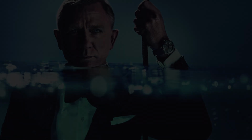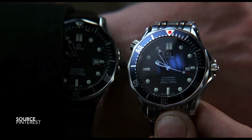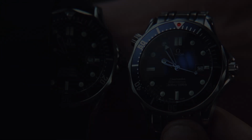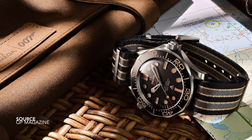Some are simpler than others, some are more complicated. But we see throughout the years that most of these watches become more and more integral and important for the character himself. They are functional, they are used as gadgets, and add just a little bit more nuance to the mystique that is James Bond as a character.